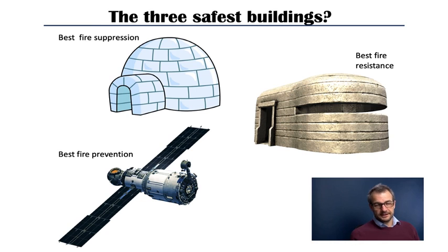The third safe structure that we discussed is the International Space Station. The International Space Station is very safe, and if we look into the statistics, it's probably actually the safest house on the planet. We cannot say on the surface of the planet, but in the planet, because it had fires. The International Space Station had fires, and the Russian stations had fires as well. But very little compared to, for example, the amount of materials that it contains and the amount of people who have been present. The layer where the spacecraft is the best is in prevention.